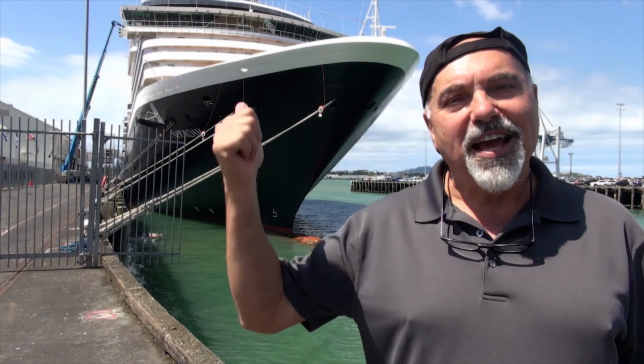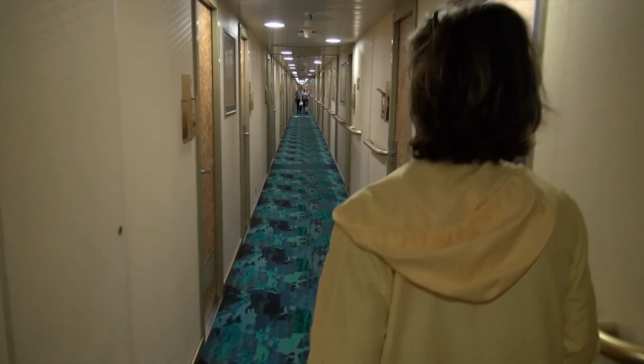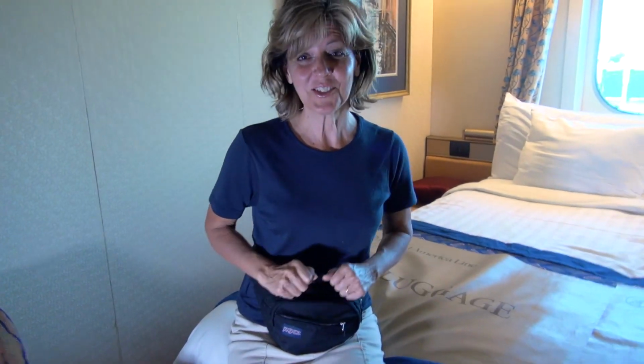So today we're heading out on our cruise on Holland America. Before checking into our room, we do a little exploring around the ship. Our room is midship and has an ocean view. Welcome to our room for the next 2 weeks.